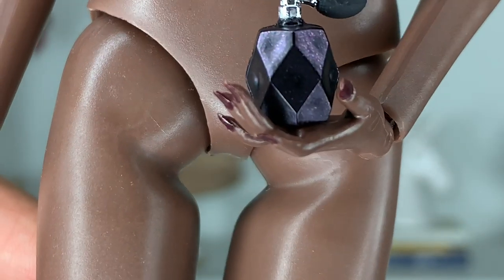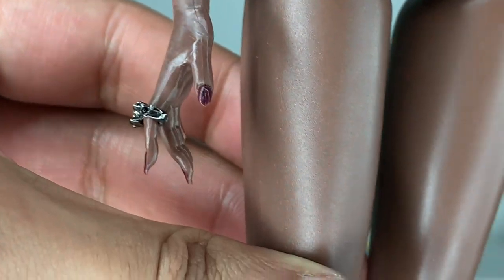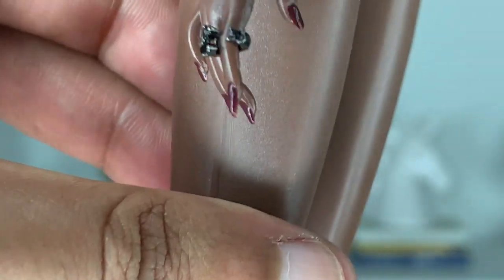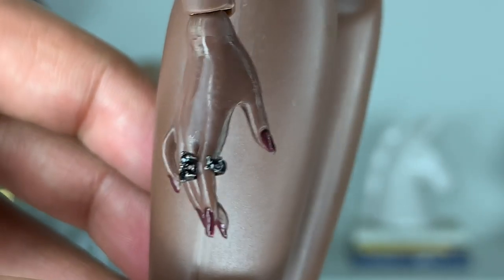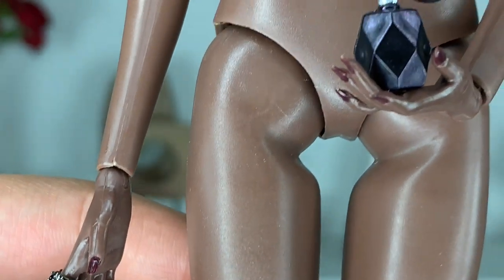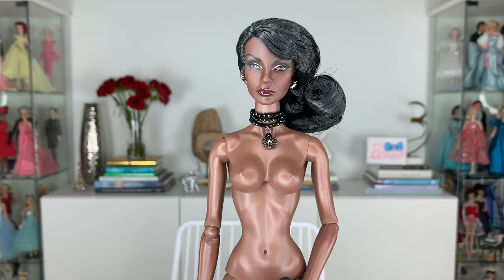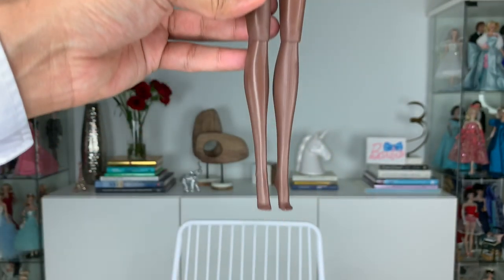And then there you see her gorgeous manicure. It's the same color as her lips. And then here is that beautiful cuff style ring that she has on. So gorgeous. I love that. Love, love, love that. And then her body is the same FR body that we have seen recently in all of our FR dolls. She does have a beautiful pedicure here as well.